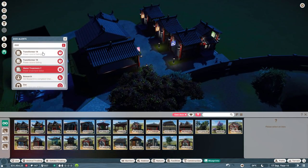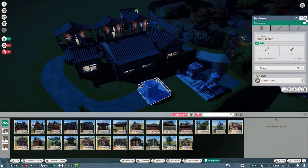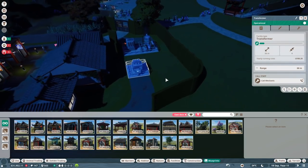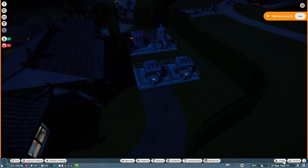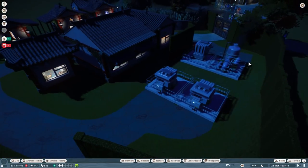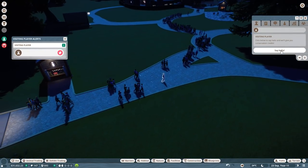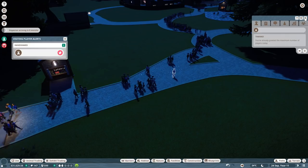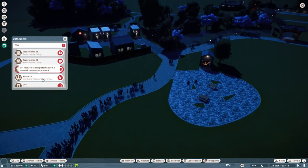All right, what do we have going on now? This power source is failing. Why? Are we demanding too much from it? I think I need to research more power sources, guys. Because this won't do. All right, hopefully that will work. Hey, somebody's visiting. Hello, friend. I've already greeted the maximum numbers of players to get the free money.